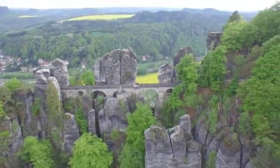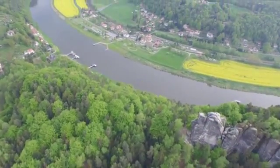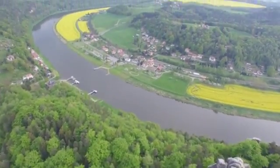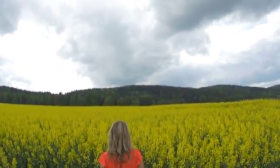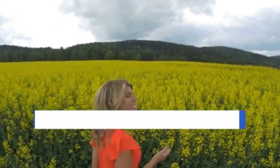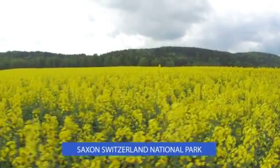You have to see these natural wonders in person. They were a highlight of the tour for me. And the ridiculous vantage point gives you unparalleled bird's eye views of the miles and miles of valleys, fields, and mountains that make up Saxony, Switzerland National Park. Springtime in Saxony is truly something to marvel at.